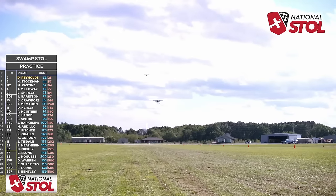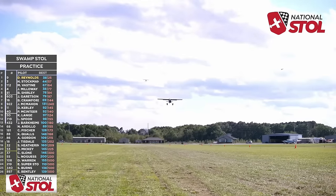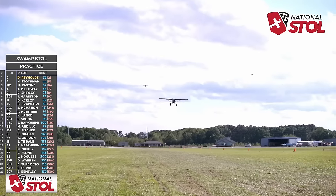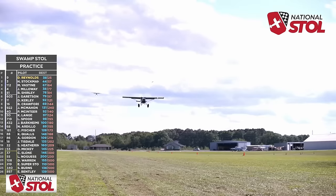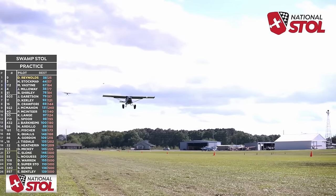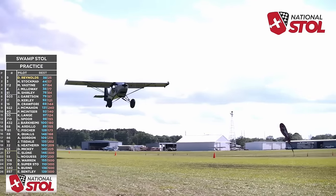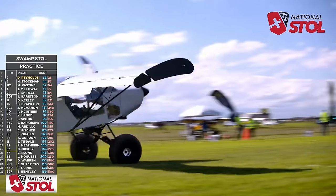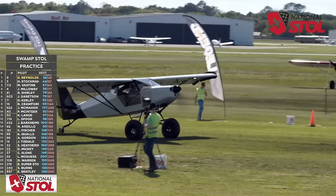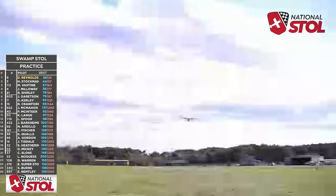Matt Vasteen currently in third place for the day. Combined score of 131. Now on short final. Again, we see him kind of bobbling and battling these winds. David Curley passing Matt Vasteen. Keeping it off the line. All good. The energy into the gear. Sliding to a stop. Happy with that one, I think.